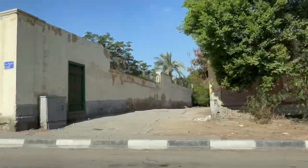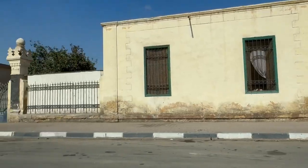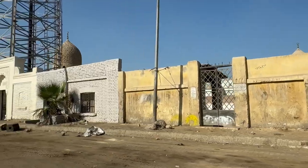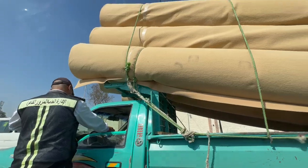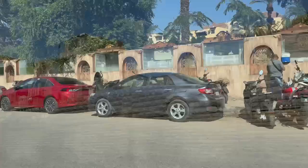This is the cemetery here, right here, Queen. Okay. This is more than 700 years old. Yeah. It's crazy. Subway. That's a new project. Do you remember from the Citadel? I told you they are going to remove.